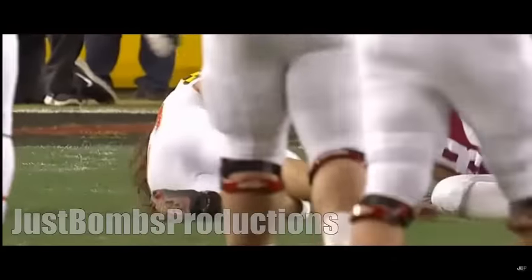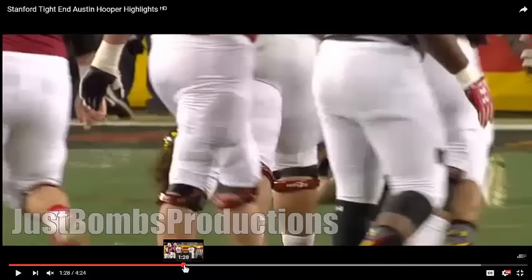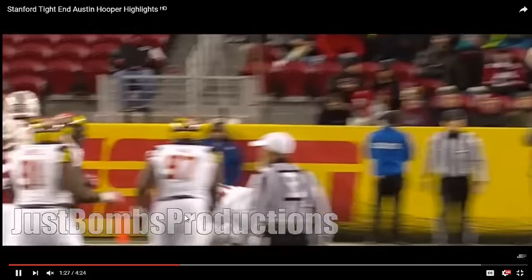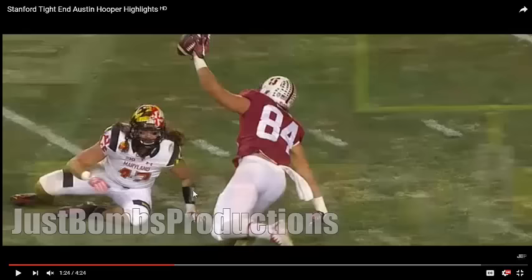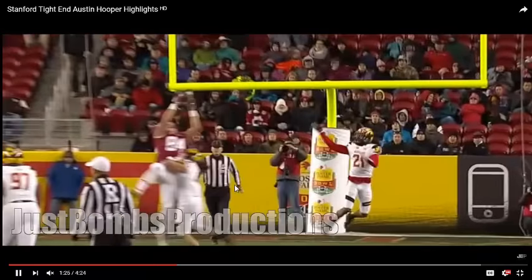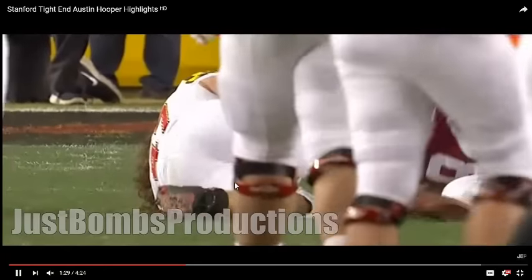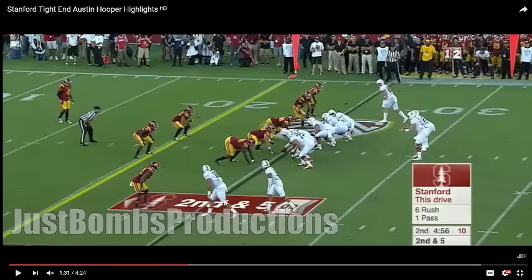He makes a little bit of a juggle there, but he's able to make that catch despite the fact that he's taking contact while he's juggling the ball. So let's look at that one more time there. See if we can see it. Okay, we'll see it from this angle. Gets hit here, ball bobbles a little bit, but he's able to maintain control. That's excellent concentration. So now we're going to see this third play.